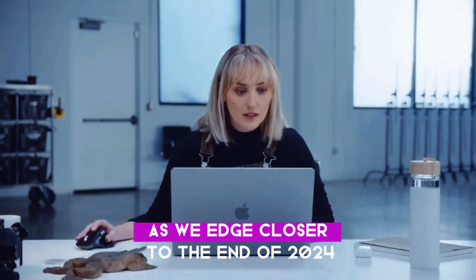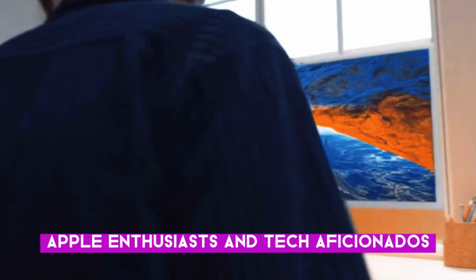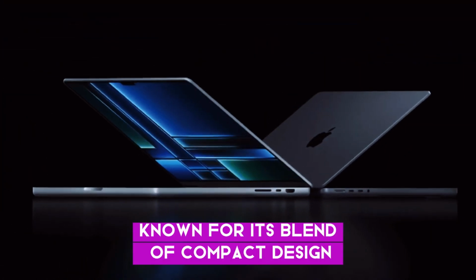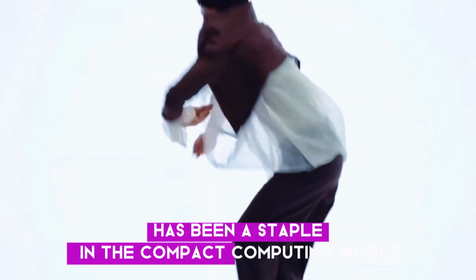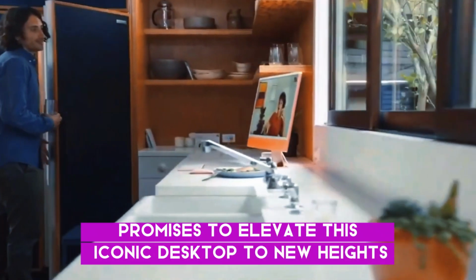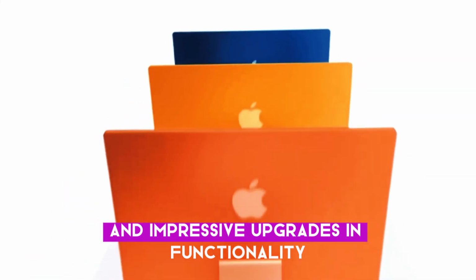As we edge closer to the end of 2024, Apple enthusiasts and tech aficionados are abuzz with anticipation for the highly anticipated M4 Mac Mini redesign. Known for its blend of compact design and powerhouse performance, the Mac Mini has been a staple in the compact computing world. The upcoming M4 chip promises to elevate this iconic desktop to new heights, offering both a significant redesign and impressive upgrades in functionality.